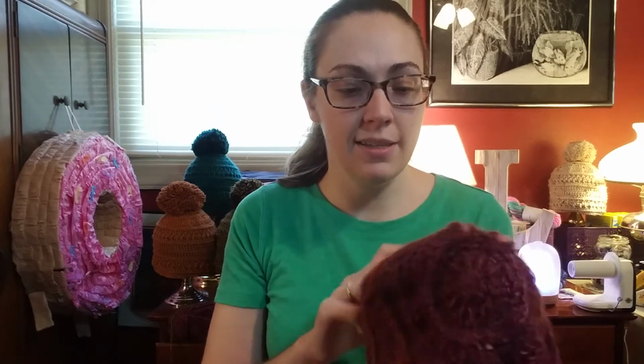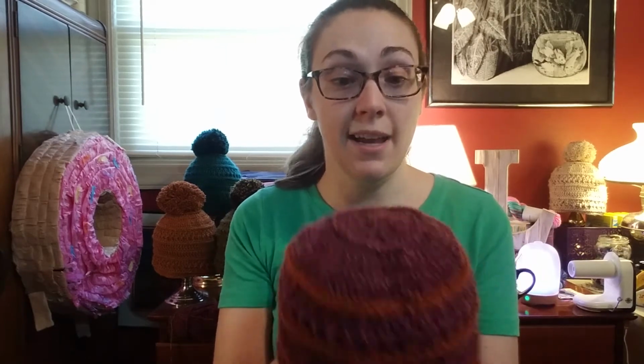But I'm hoping this makes it sturdier. So flipping things back inside out, I mean right side out, you can see I didn't do the initial track in orange. On the other beanie you don't usually see it because it's under my ginormous pom-pom here. So if you move the pom-pom, there it is.